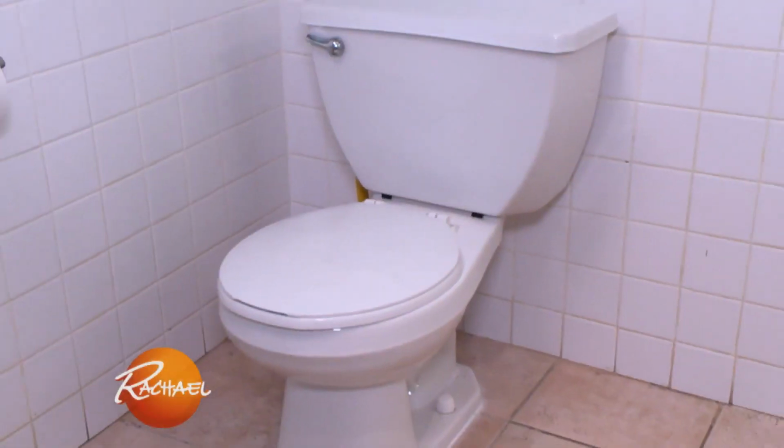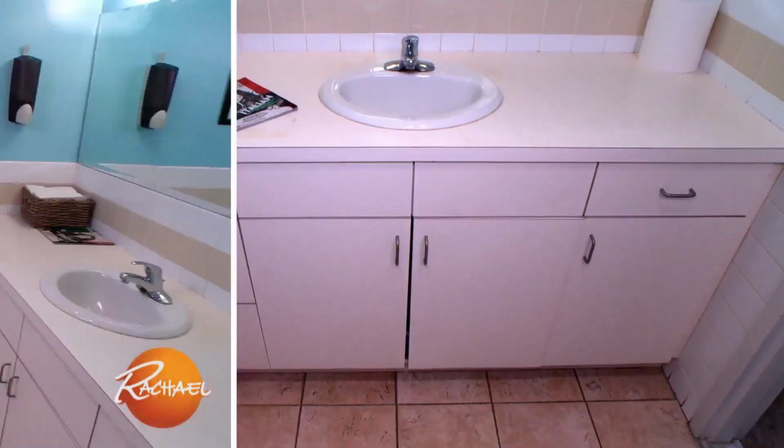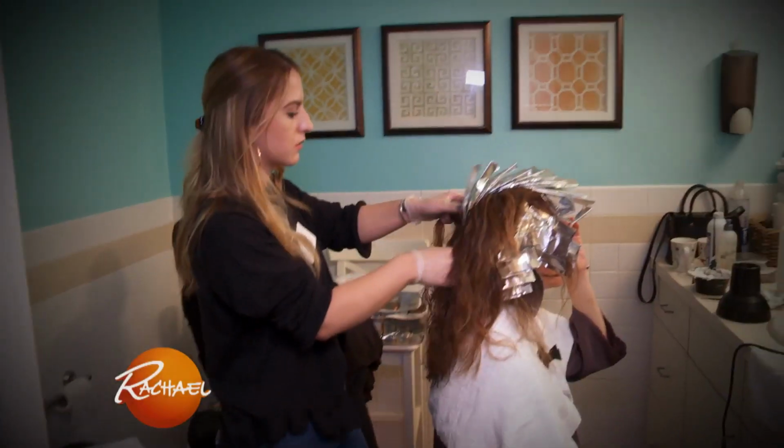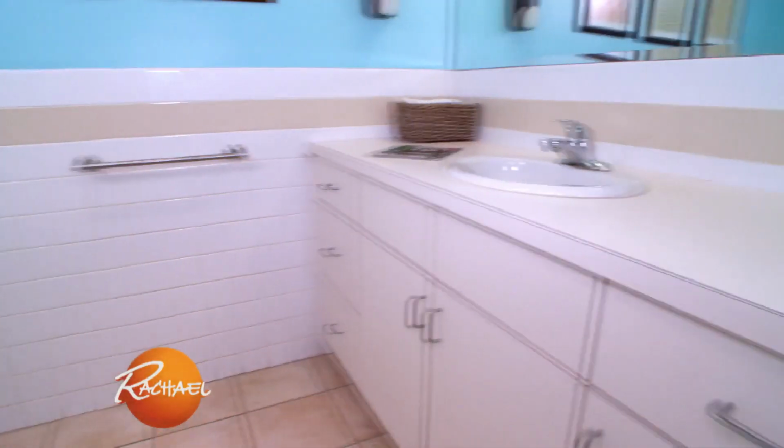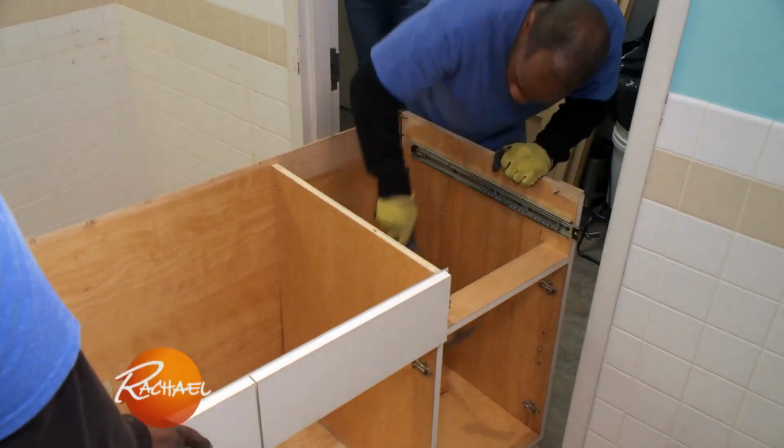Some people might think redoing a bathroom is a crappy job, but I'm up for the challenge. Not only do celebrities use this bathroom to get ready, but we also do makeovers in here. The walls are aqua blue and the tile below it is so dated. It's time for the makeover room to get a makeover.